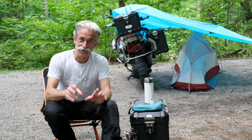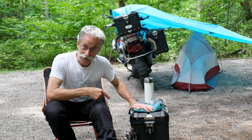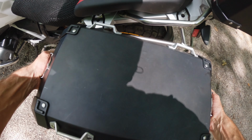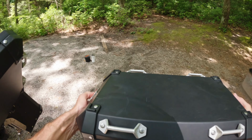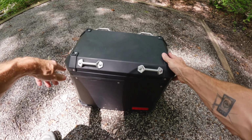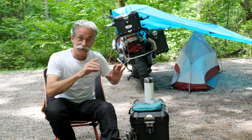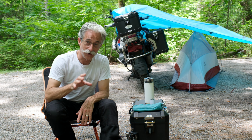Tip number 2. If you've got hard luggage on your motorcycle, hard panniers, take off a box. It makes a perfect stool. I like my camp chair, so instead of a stool, I use it as a table. You can cook your dinner on it. You can use it as a side table. You can put your beer on it at night, whatever you want to do. Great way to have a table with no extra weight.